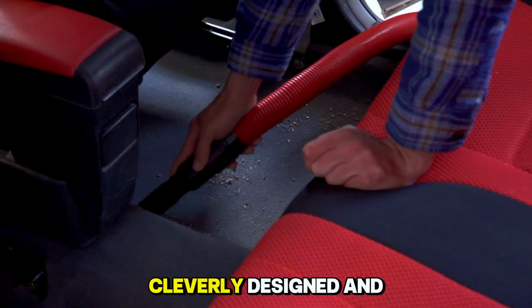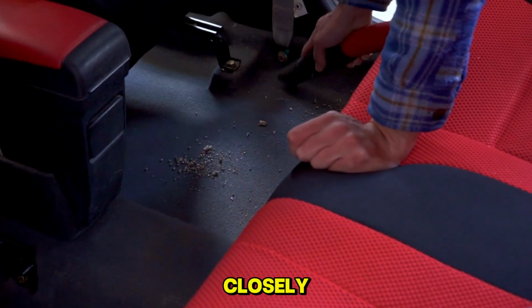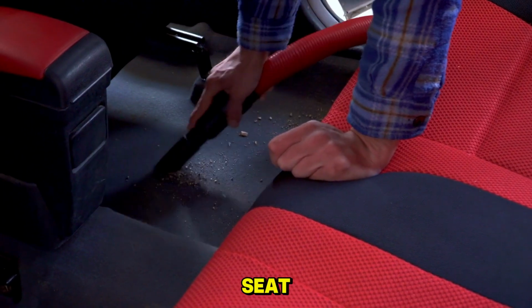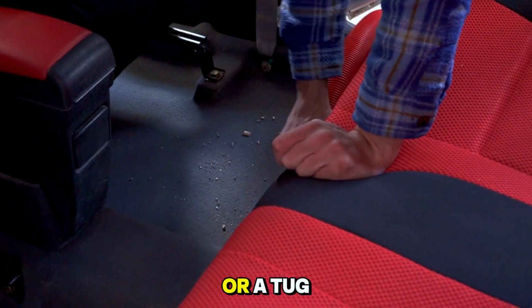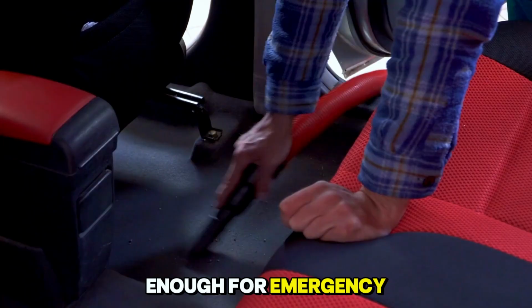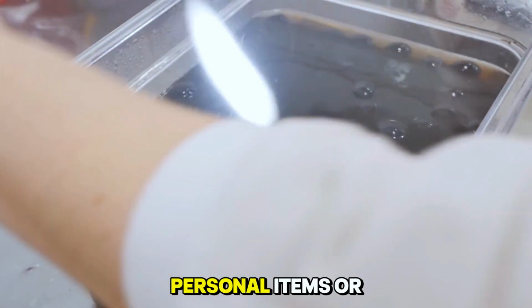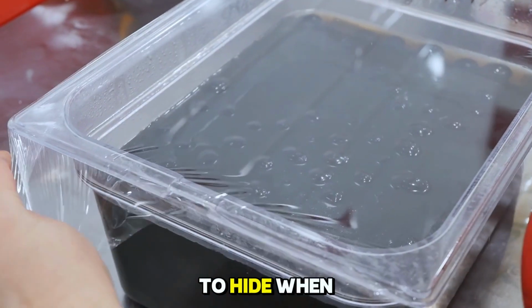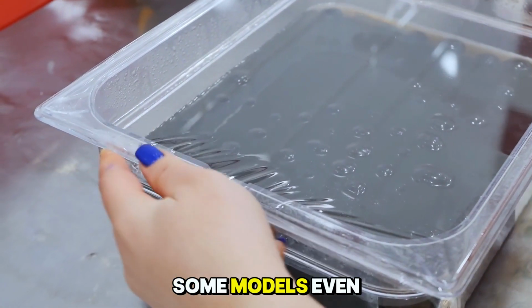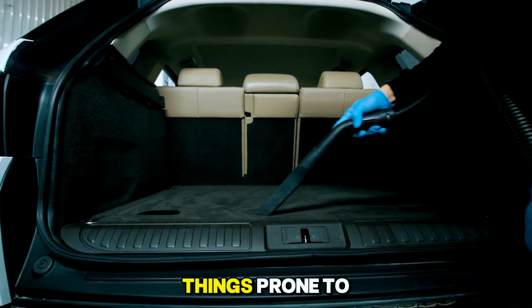These compartments are cleverly designed and easy to access, but nearly invisible unless you look closely. With a quick lift of a seat, a pull on a floor panel, or a tug on a small handle, you'll find a handy space big enough for emergency tools, rain gear, a small fire extinguisher, personal items, or valuables you want to hide when parking in public. Some models even have waterproof compartments, perfect for storing cold items or things prone to mold.